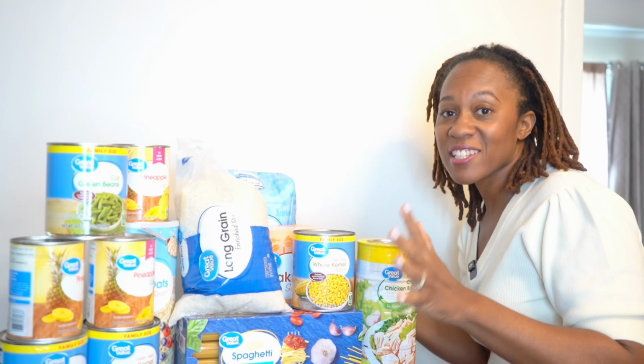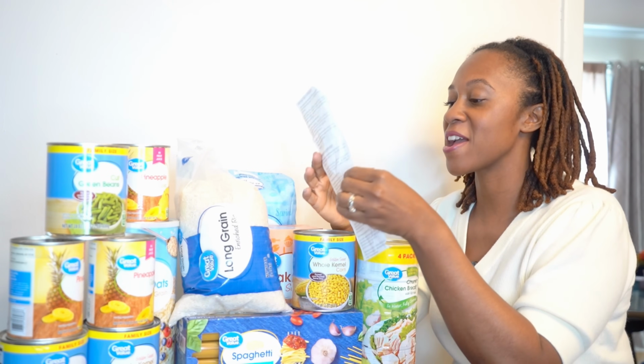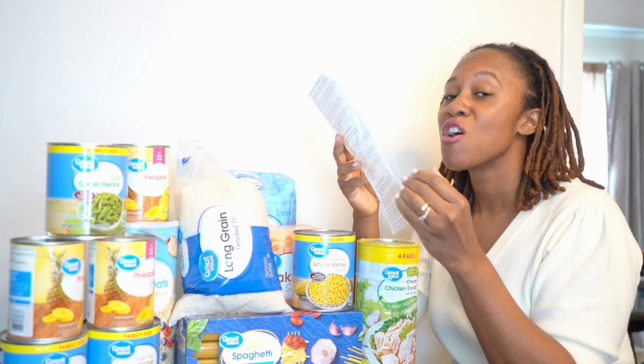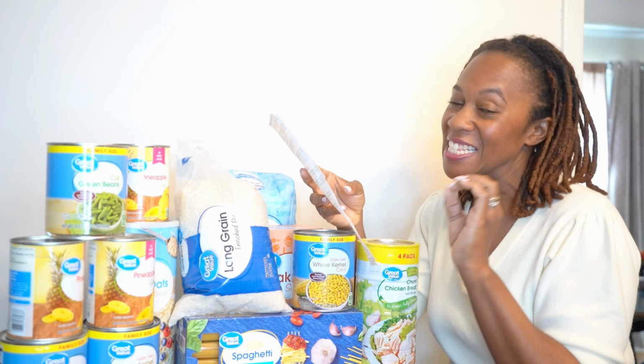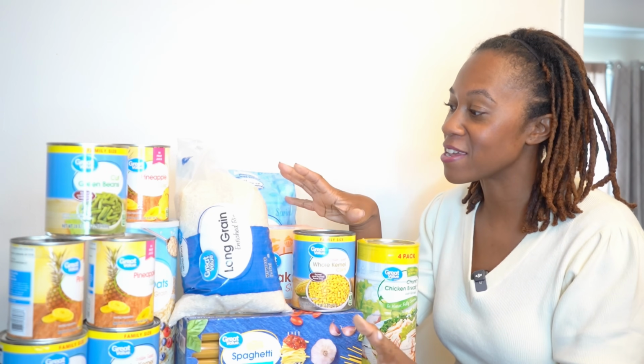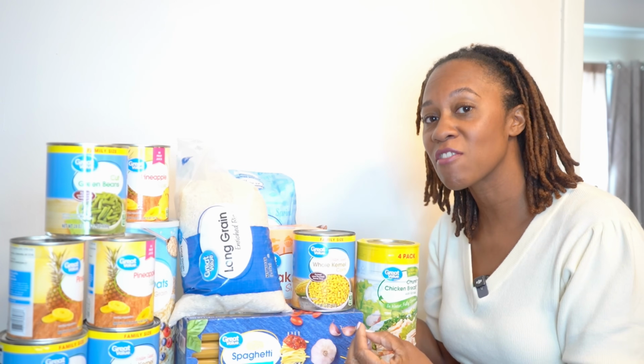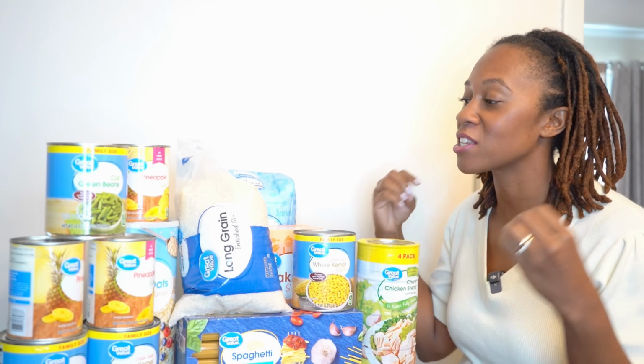This is everything that I ended up getting from Walmart for my beginner prepper pantry. My limit was $40, if you remember, and I ended up spending $40.56. So just a little bit over the amount that I was supposed to spend. But as you can see, I got a good amount of things from Walmart at a good price to start my prepper pantry. And you don't have to have a lot of money to start yours. As you can see, I did it on a budget.